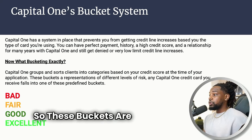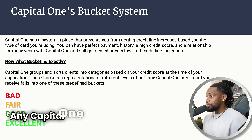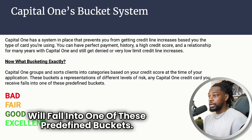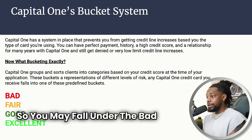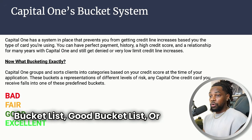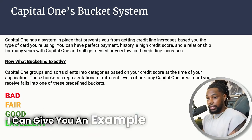These buckets are a representation of different levels of risk. Any Capital One credit card that you receive will fall into one of these predefined buckets. So you may fall under the bad bucket list, fair bucket list, good bucket list, or excellent bucket list. And let's go on to Capital One's website so I can give you an example of this.